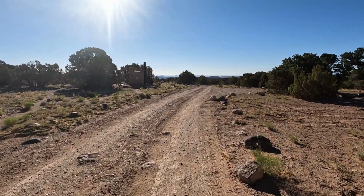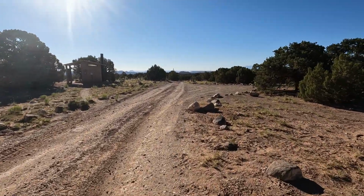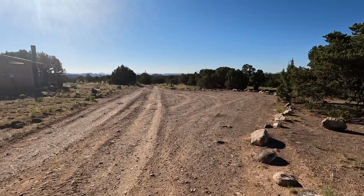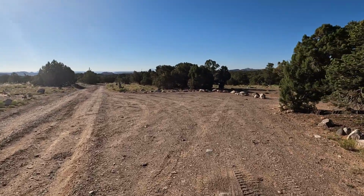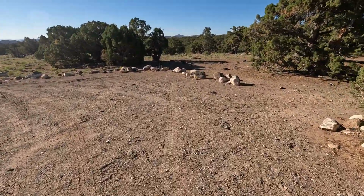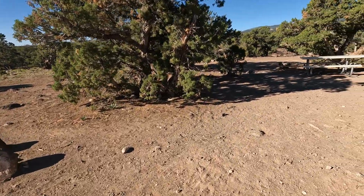And then if we just keep heading down, we check out the last site, which is site 6. This has probably the widest parking area, entrance area of all of the sites. You've got a nice sweeping, turnout style parking space here. And this site is very large.